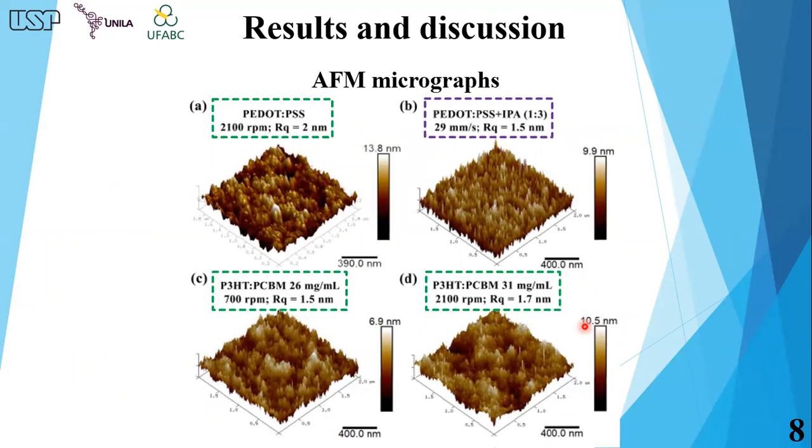The four pictures were obtained using atomic force microscopy. A and B show decreased roughness of the films when PEDOT:PSS is diluted in IPA and deposited by blade coating. C and D show that in solution with higher concentration, the roughness increases. Reduced roughness is expected to prevent short circuit between different layers in the organic solar cell structure.